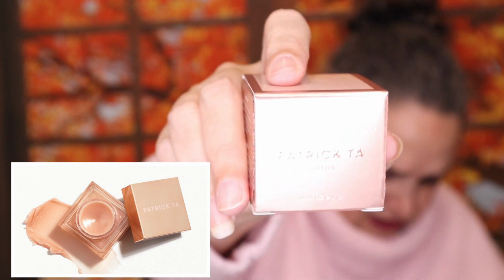The last item in here is a Patrick Ta Beauty. It is the Major Glow Softening Lip Mask in She's Juicy. It does retail for $22. Get smooth, hydrated, baby soft lips. Yup, even in the dead of winter.